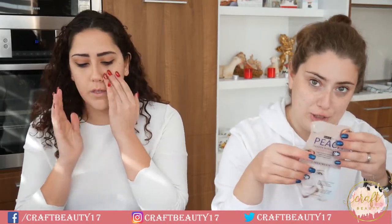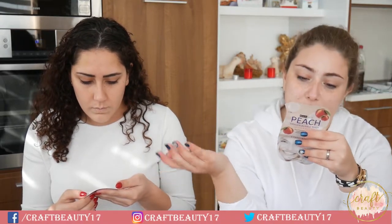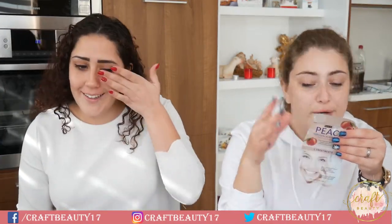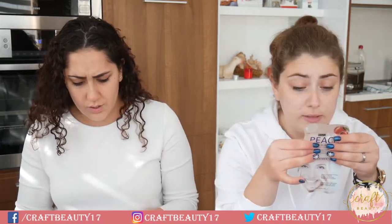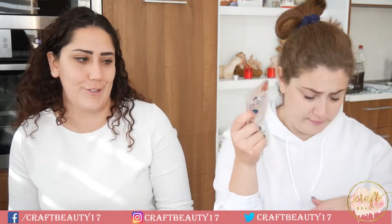Let's just read the instructions. Indeed, let's go for it. So here it says, open sachet, apply mask to dry face, with dry hands, so you don't need to use a brush or anything. I have very dry skin, so it should be dry. Avoiding eyes and lips, obviously. Make sure your face and hands are dry. You just said that. They do make a lot of repetitions.